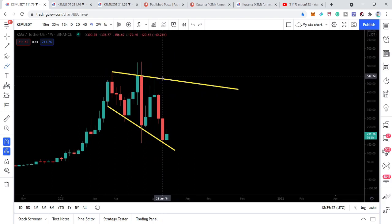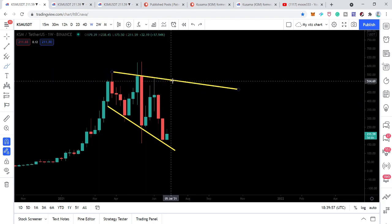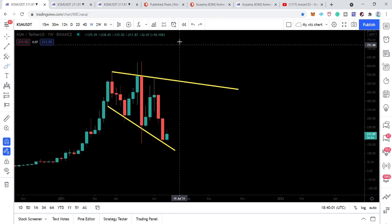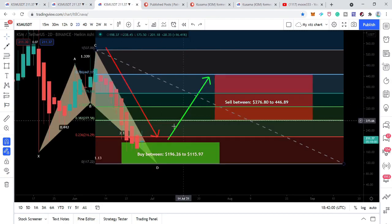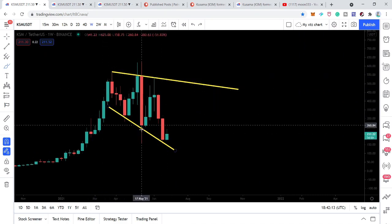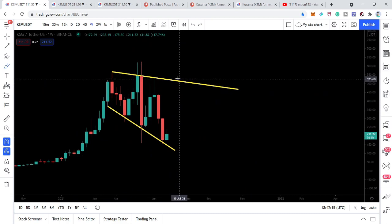Here the price line did not form the higher than the previous high. Therefore, I am just setting my target here at this resistance that is $510. However, we can also set our sell targets as per the Fibonacci sequence of this bullish shark, that is from $276 to $446. But you can see that every time, whenever the price action is getting rejected or getting bounced by the support, it is moving at this trend line.